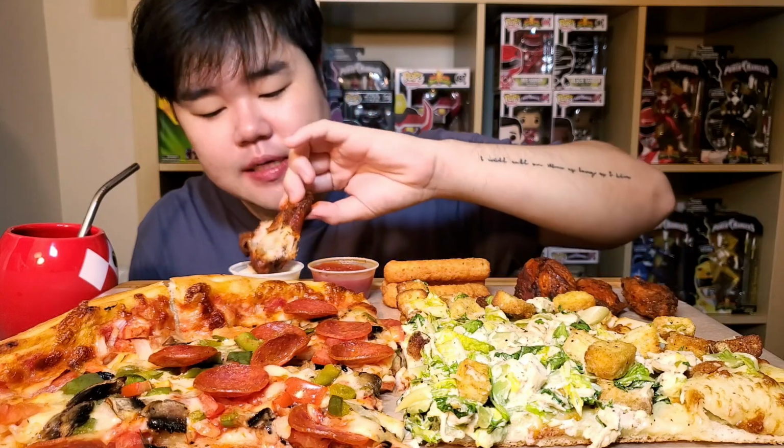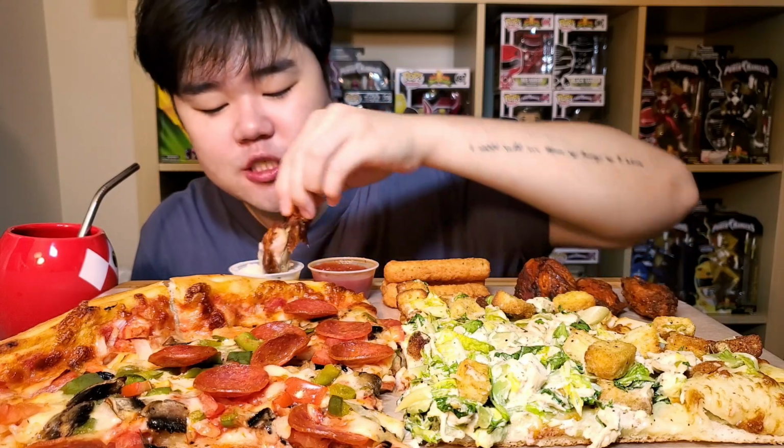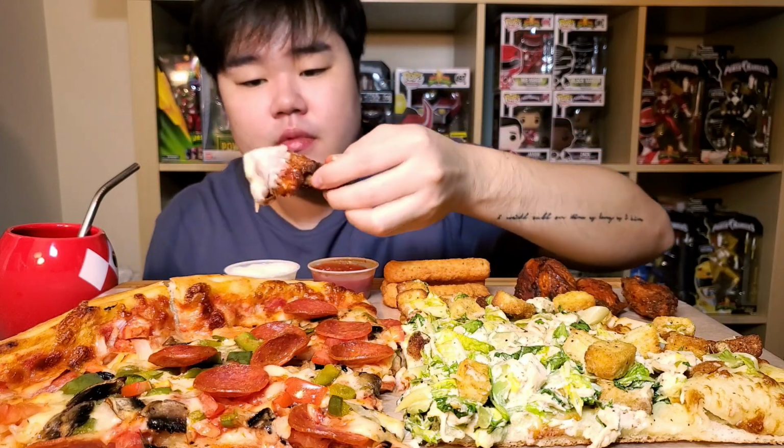Oh, wings. Let's try it without the sauce first. Has a little spice to it. Nice little saltiness, seasoning. Here's the blue cheese. So good.